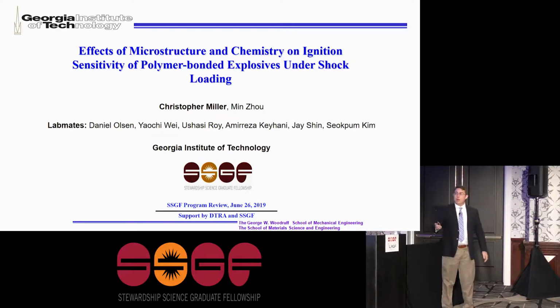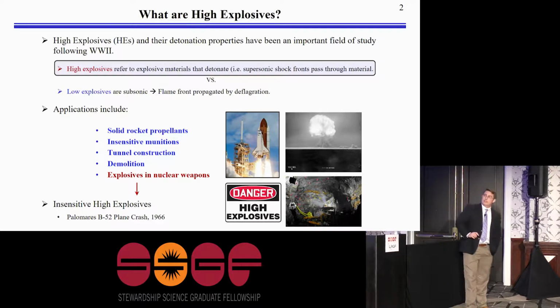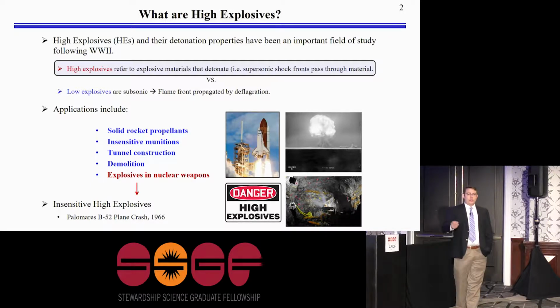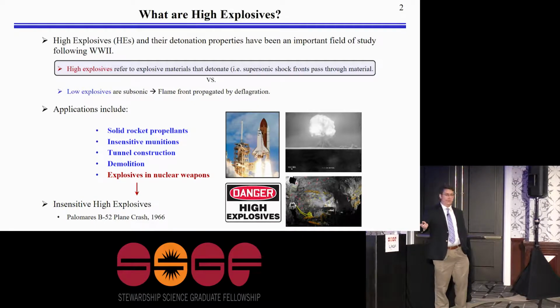So, to start out on a lot of my thesis work, let's start with the context a little bit. The question is, what are high explosives? I'm working on polymer-bonded explosives, and you always hear this term HE, or high explosives, come up. What do we mean by that? We're specifically talking about an explosive material that you can shock in some way so that a shock wave propagates through the material and a detonation starts to form behind it. This detonation moves at basically a supersonic speed that eventually overtakes the shock front. You get a full-blown detonation as opposed to some kind of flame front propagated by deflagration.